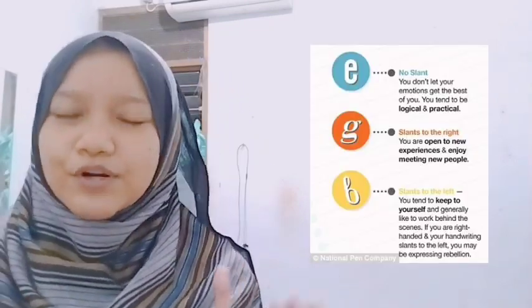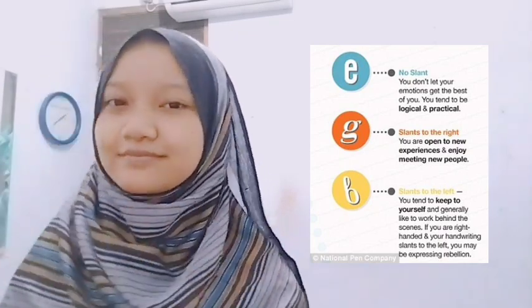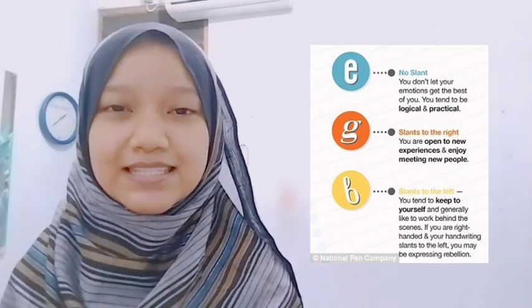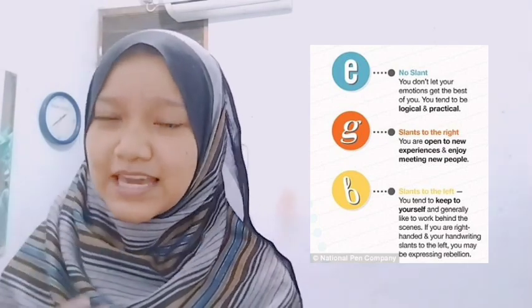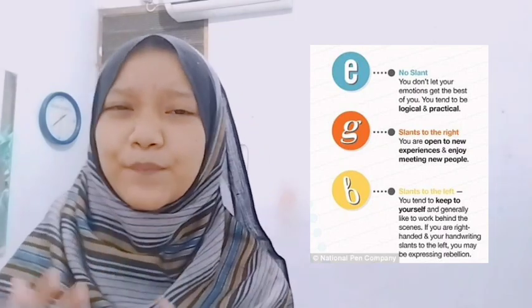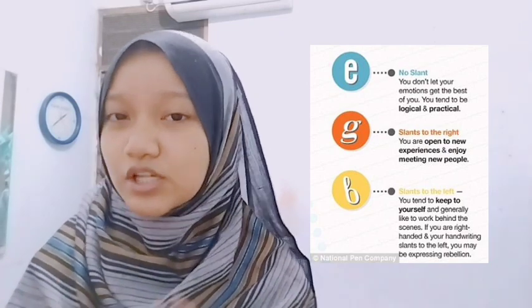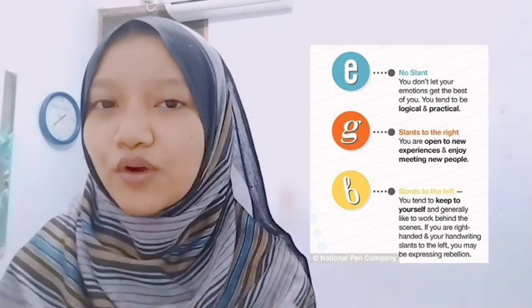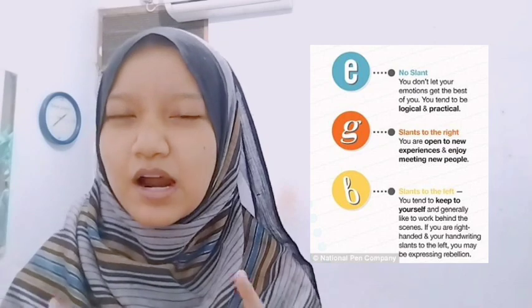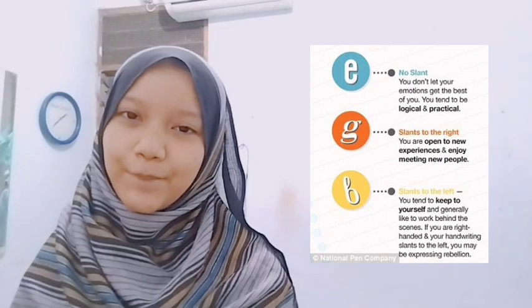Then, if handwriting slants to the right, the person is open to new experiences and enjoys meeting new people. Also, the person is sentimental, impulsive, and highly values friends and family. If handwriting slants to the left, the person prefers to work with things over people, is introspective and reserved, and also me-oriented. People whose handwriting doesn't slant in either direction are logical and practical, not letting emotion control them.